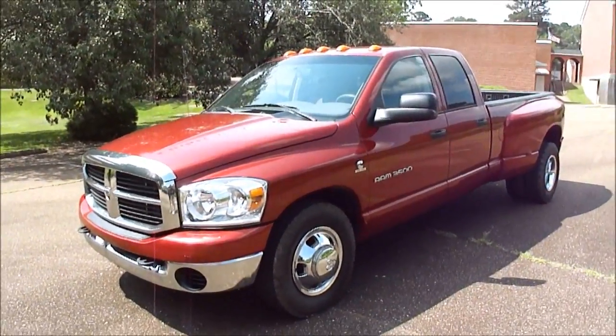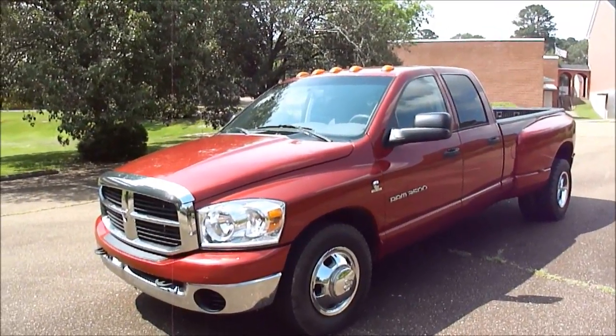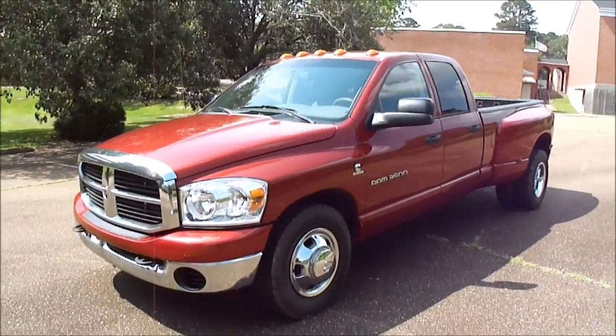If you have any questions about this truck, call me 601-376-9869. If you want to make an offer, call me. Want to talk about pricing, shipping, whatever, call me. But now we're going to hop in and take it for a spin.